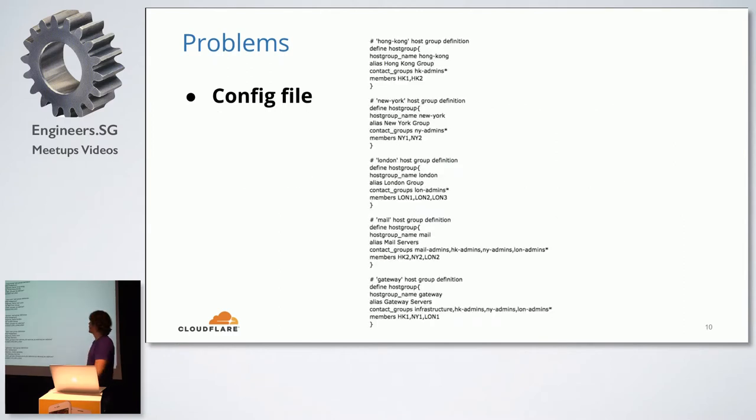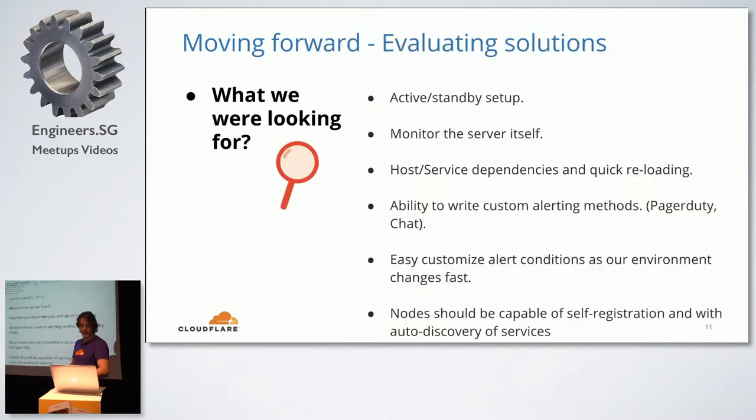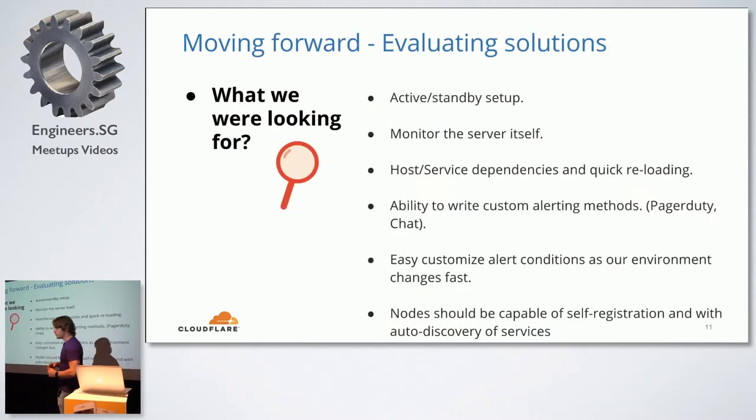So this is how a configuration file looks. I don't want to look at it too long because I start to have headaches. But this is actually how a Nagios configuration file looks like. So, according to all these problems, we started to look for solutions, right?